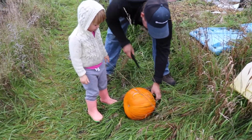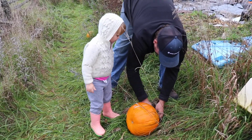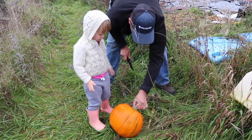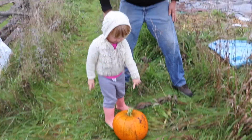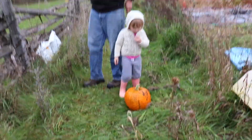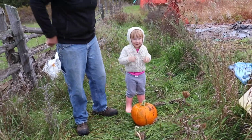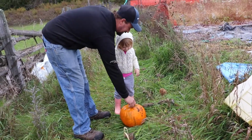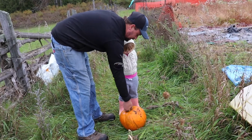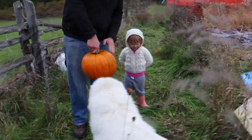Daddy cut it from its stem. Beauty. Can I put some eyes in? Can we put eyes? What else might it need if it's going to be a carved pumpkin? A nose? And a mouth. Okay. Is it going to be a smiling pumpkin, or is it going to be a scary pumpkin? A happy pumpkin. Oh, I like the happy ones better. A happy pumpkin. All right.